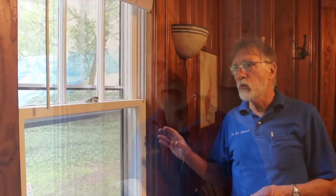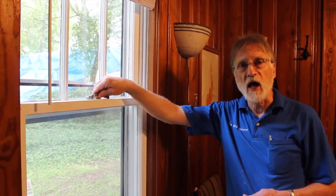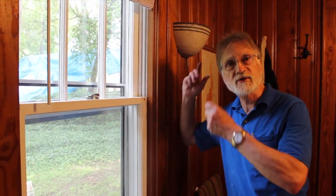When an intruder tries to break in through a window, they typically do one of 2 things. They'll either break the glass to reach the sash lock so they can unlock that and lift the sash. They're not real interested in crawling through broken glass and getting cut up. The second thing they do is take a crowbar or a long screwdriver, put it underneath the sash and pry. That pops this little sash lock right off, the sash can come up and they can crawl through.